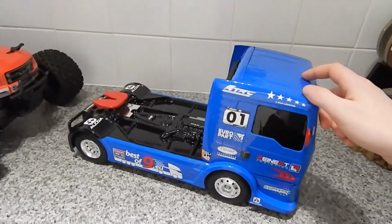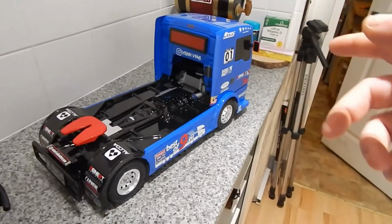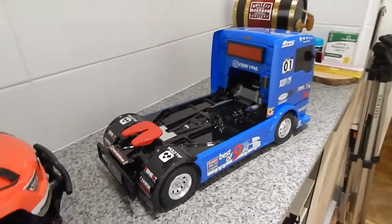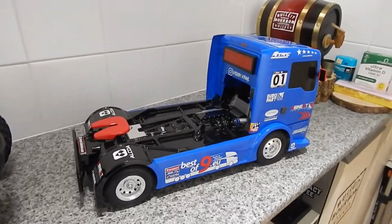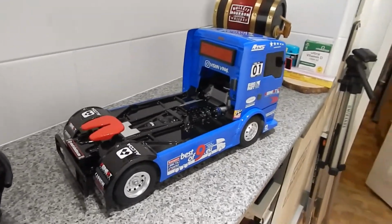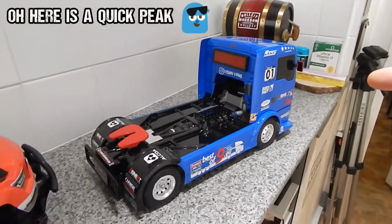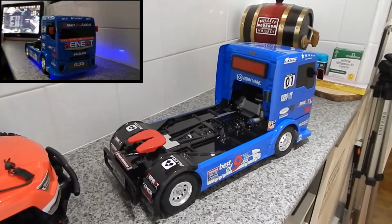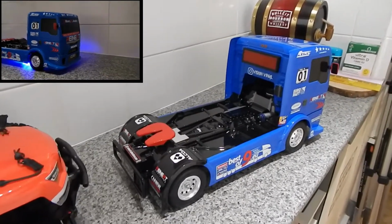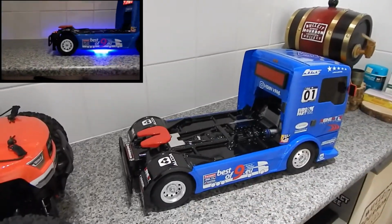I've thoroughly enjoyed doing this build. It's been a pleasure throughout, to be honest, and I just love the finished truck. It looks so good. I can't wait to actually take this out and get it racing. I've also fitted some of my custom light setups. I might put a little picture in one of the corners, or I might make you wait until I do the video and then I'll show you exactly how everything looks lit up.